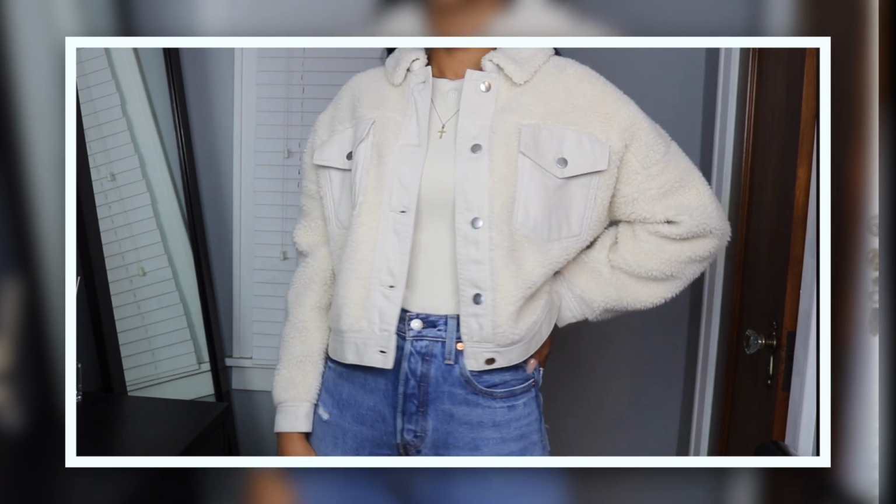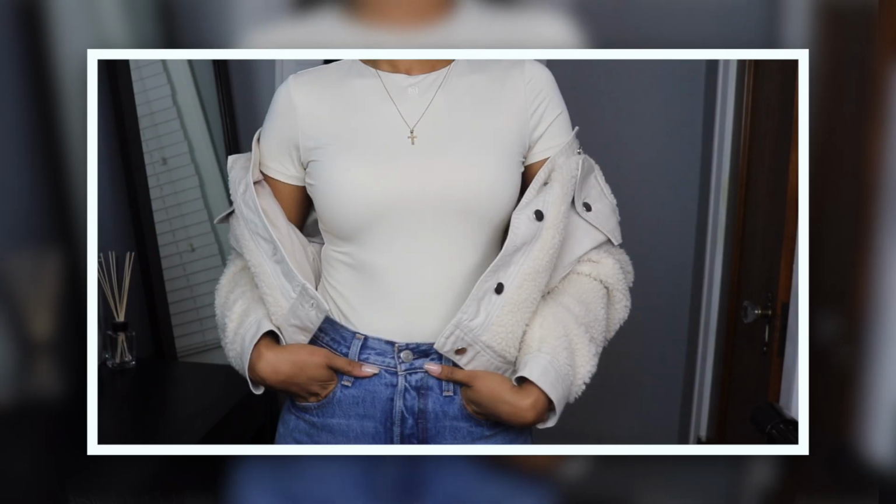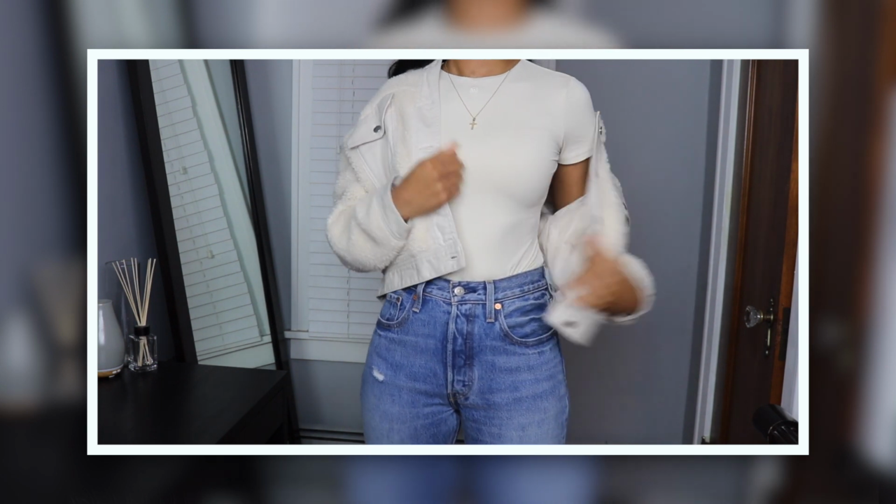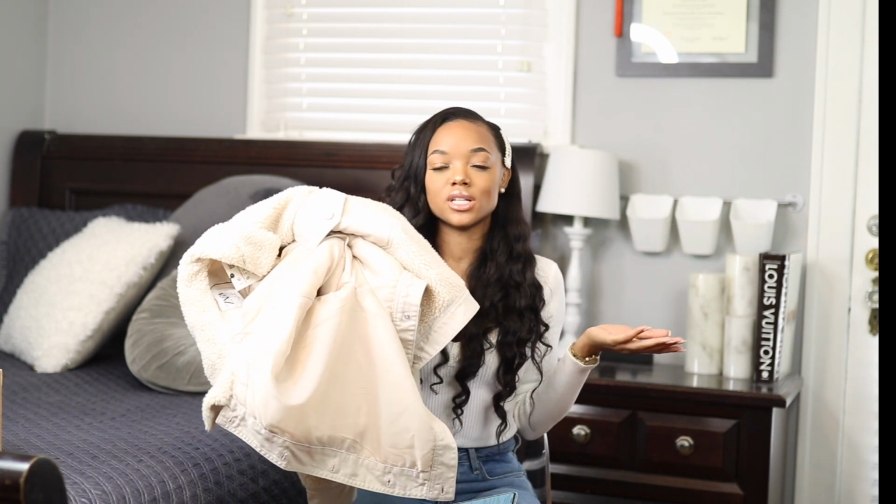I've really been into this creamy neutral color. I don't know why, but it's just been capturing my attention. My eyes just automatically go to it. I just feel like it's such a classic but chic and sleek looking color. It's just really cute. You can do off the shoulder, on the shoulder. There's a lot of different ways you can do this and make it look good.